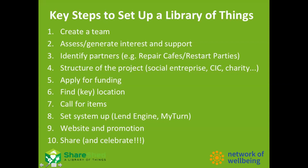Location, which I've mentioned. Put a call out for items, they are always around. Systems to set up and help manage it. We use something called Lend Engine, and there's something called MyTurn. These are the two I'm aware of that are very, very similar. Again, if you have questions about it, I can talk more about it. And yeah, promotion, again, is ongoing. There's never enough spreading the word. Share and celebrate, a very important step when you're doing such a thing.